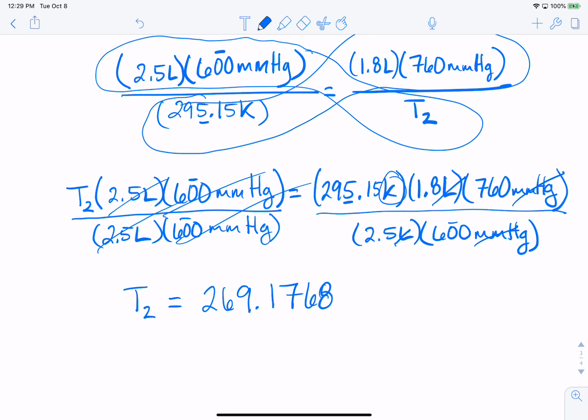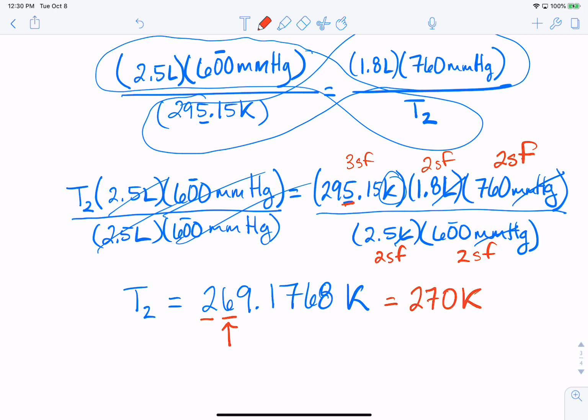This is units of Kelvin, but I need to remember I have to look at sig figs. So I've got 3 sig figs here because remember I reminded myself where that was. 2 sig figs here. This is ambiguous. So remember ambiguous numbers, I just go with the least amount. This is 2 sig figs, and this is identified as 2 sig figs. All right, so I need to round to this place. Careful, that's not 27. That's 270 K. All right?